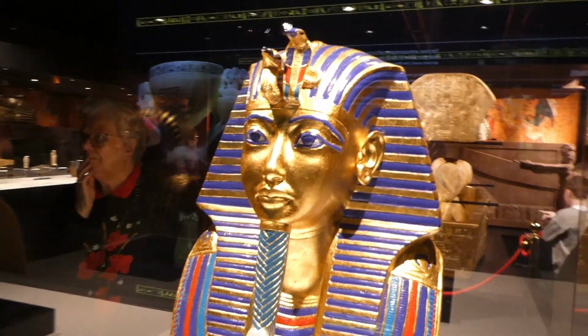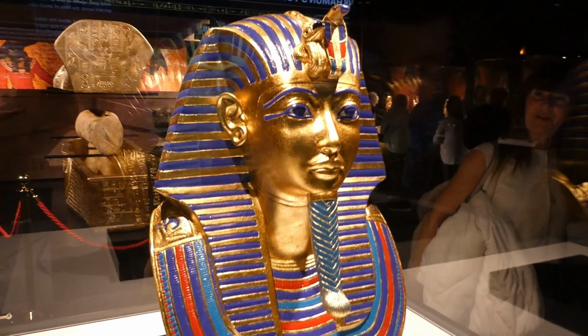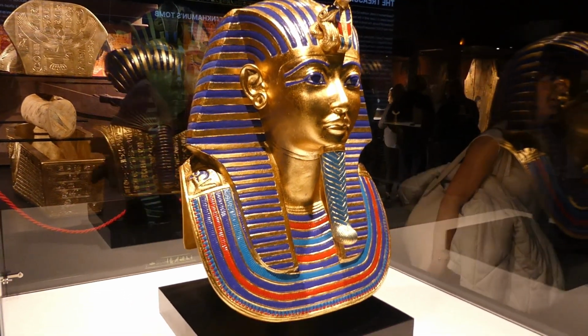This is a replica of Tutankhamun's funerary mask. Apparently the original one was made of 11 kilos of gold.